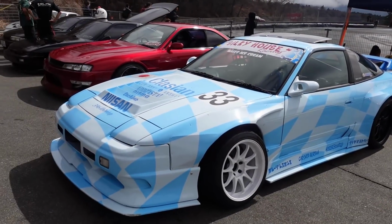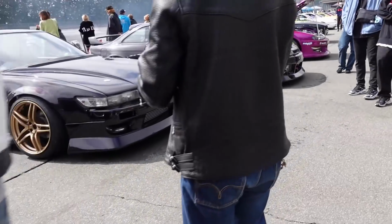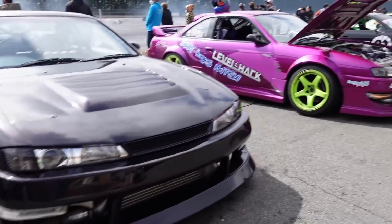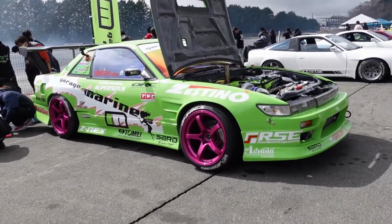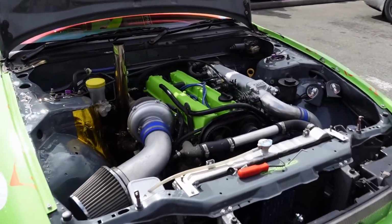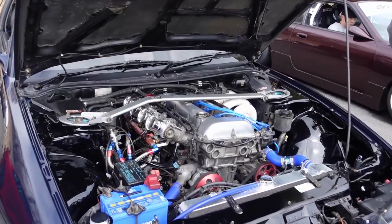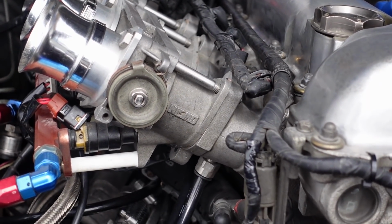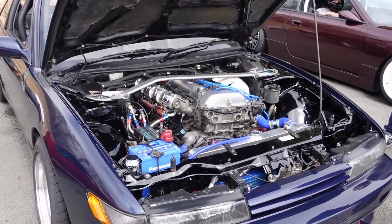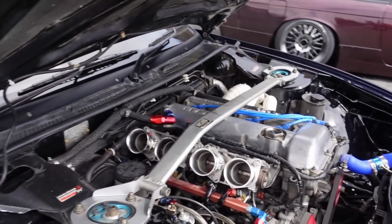396 motoring, 180 sod Ebisu. Just a variety of setups. This one is on Nismo throttle bodies. Where are my Nismo nerds at? That is neat. Oh man, that is awesome.